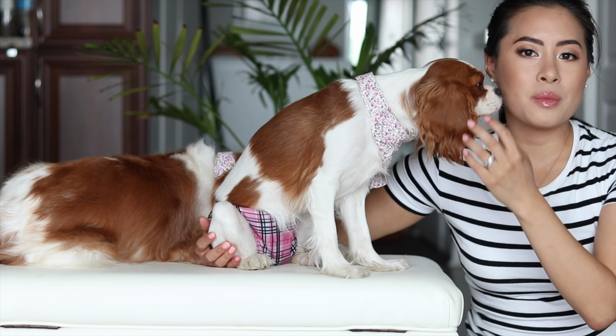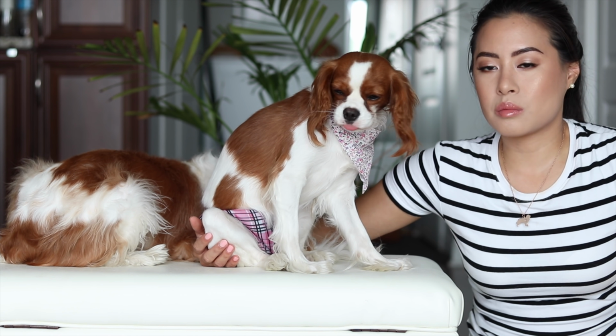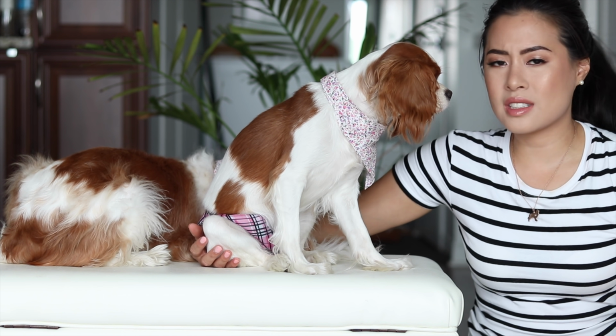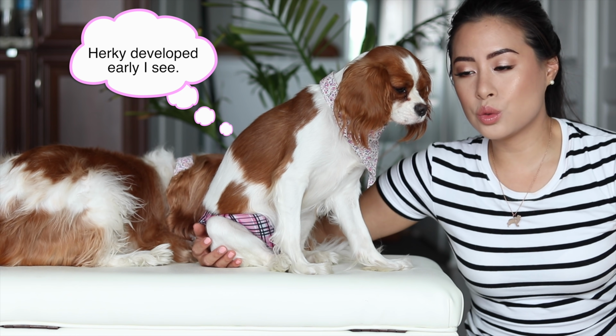The first heat of a female can happen anywhere between 6 months of age and about 1 year. Some websites and some vets will tell you that it can happen all the way up to the 2nd year. Herky got hers at about 7 months of age, and I was waiting for Milton to get hers about the same time, but they only happen now, close to 1 year of age.